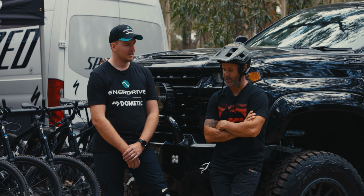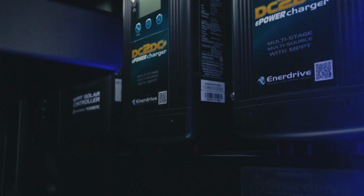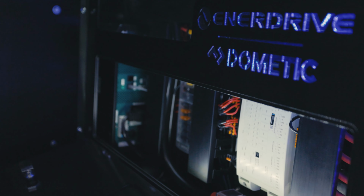Oh, awesome. And then obviously running with that, we've got the twin DCs this time. Yeah, because obviously you've got a big enough alternator in the truck to support it. Yeah, massive alternator in these things, mate. It's an awesome system. It looks after itself. Yeah.